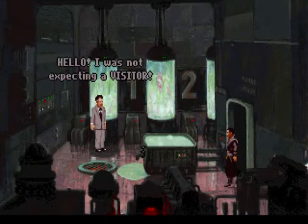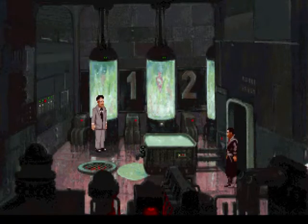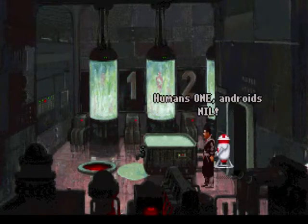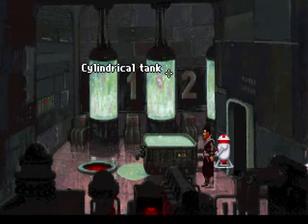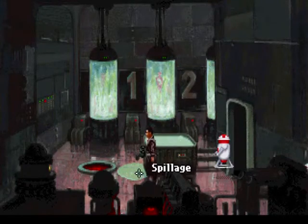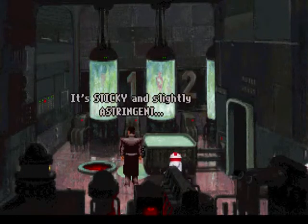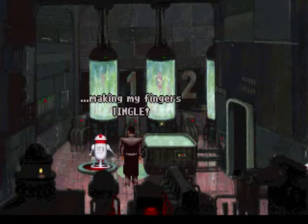Hello! I was not expecting a visitor. A puddle? The tank must be leaking. Humans 1, androids 0. It looks like the stuff that Lamb eats. It's sticky and slightly astringent, making my fingers tingle.